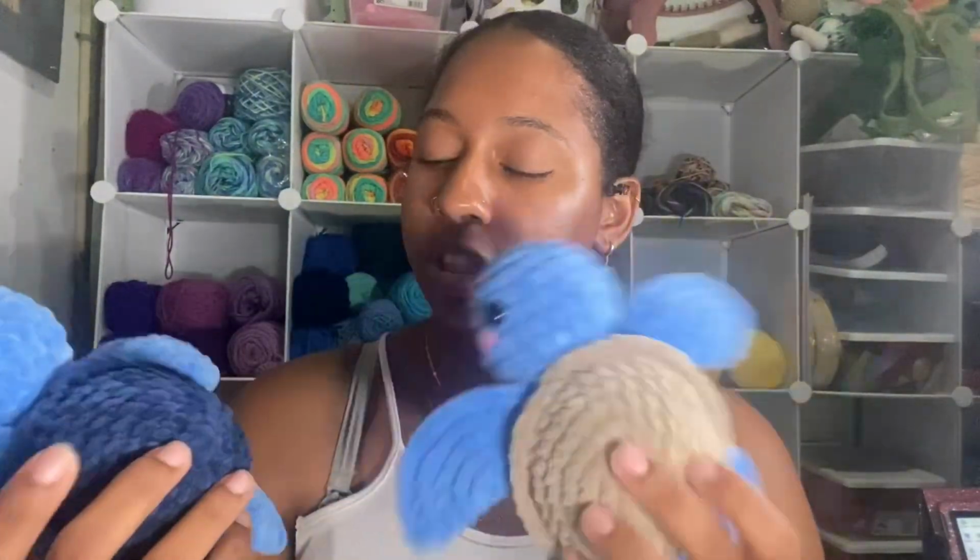So I have 2 of these medium turtles. This one has a toffee shell and this one has a navy blue shell. Super cute. This pattern is, I think, the mini turtle pattern by Crochet by Jenna, or Gemma, or Jenna, I'm not sure. Then a navy and toffee shell, and yeah.